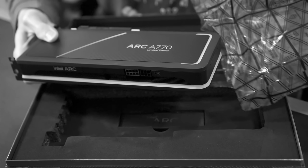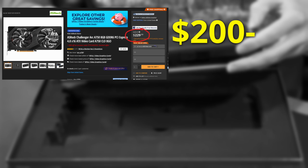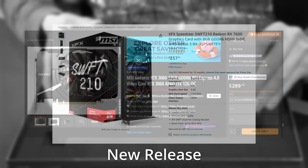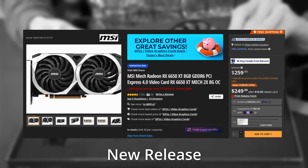The way that I looked at Intel GPUs 30 days ago is completely different to the way I look at them now. Because even in the price bracket where Intel's A750 and A770 sit in, a lot more competition has built up there since these graphics cards launched. Yet, Intel is still very competitive with its gaming performance.